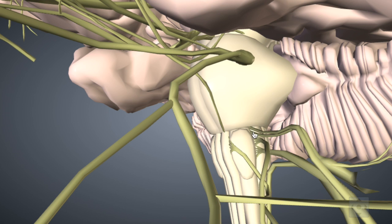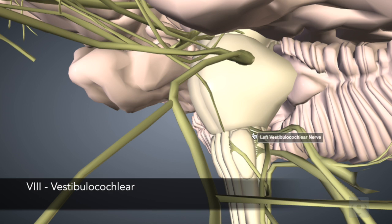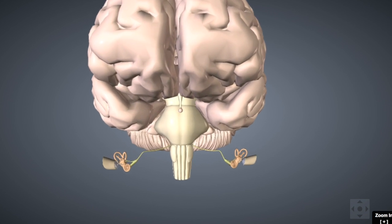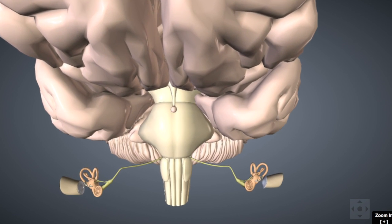The 8th cranial nerves are the vestibulocochlear nerves. They're sensory nerves, and they're associated with structures in the inner ear. They conduct impulses associated with the sense of equilibrium and the sense of hearing.